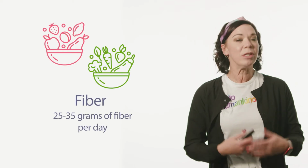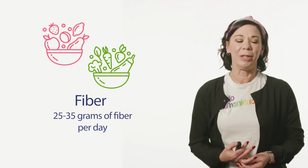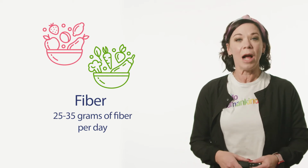Also, high fiber, starting that now, will help you in the future as you prepare to go through this surgery. You are not going to be moving around as you normally do. You'll be taking pain medication. So constipation is a huge concern and is very uncomfortable. So starting taking in more fiber now will help you prevent constipation after your surgery.